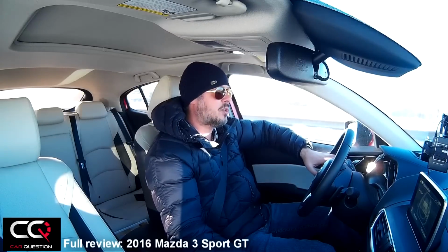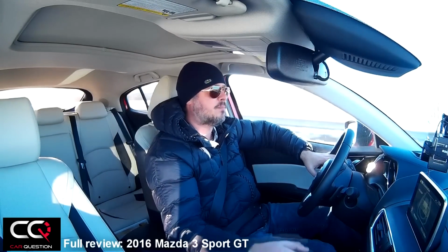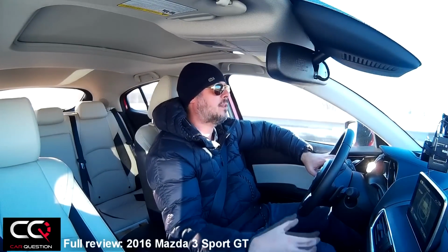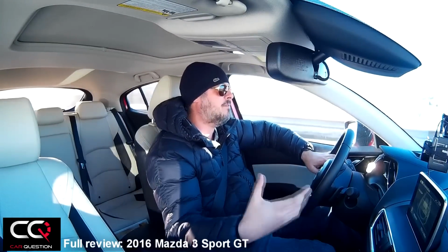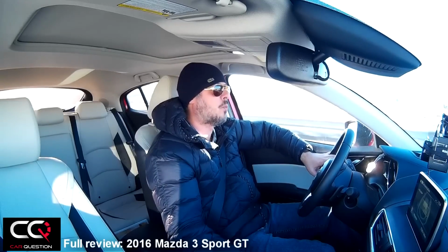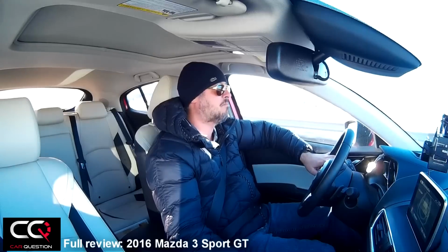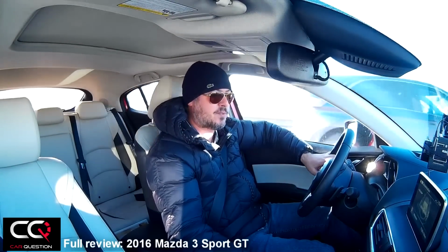The transmission, when you see that you have a Skyactiv transmission, it's more reactive, more precise. It's much quicker with the torque that you have. It also gives better fuel economy. You could have the best engine in the world, but if it's mated to a 3-speed automatic transmission, you won't do much with that fuel economy, that's for sure.